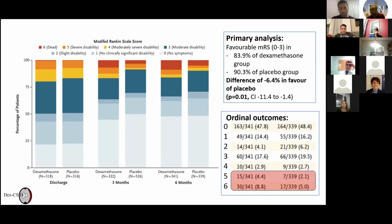These are the results of the MRS at 6 months. So just briefly to orientate you. We have always the dexamethasone on the left, and we have the placebo on the right. And this here is the discharge MRS. Here we have the MRS at 3 months, and then the MRS at 6 months. And we have color-coded the MRS. So the poor MRS is color-coded as red, amber, and yellow. So this is 6, 5, and 4.